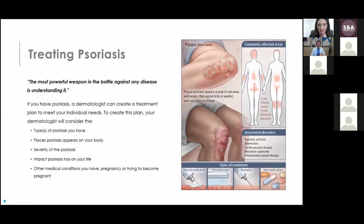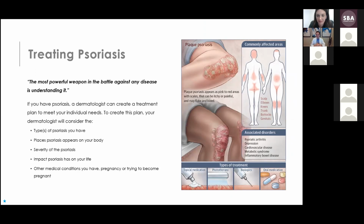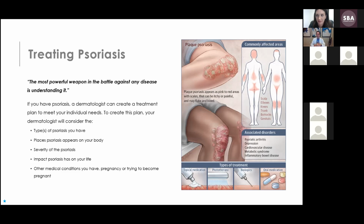Okay. So how do we treat psoriasis? Well, first of all, doing what you're doing right now, understanding the disease, getting as much information as possible. These kinds of webinars are great. I often direct my patients to the National Psoriasis Foundation website, psoriasis.org, which is a great tool to learn more about psoriasis and also to learn more about the latest treatments for psoriasis and the latest data on our understanding of psoriasis.